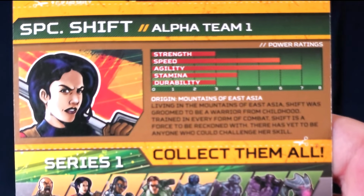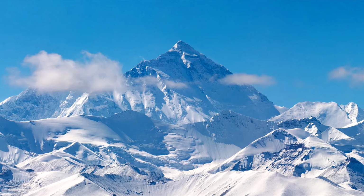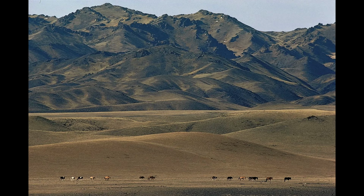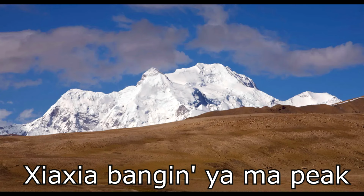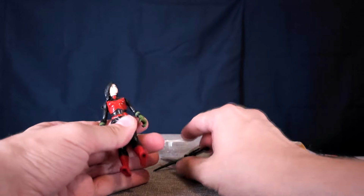Moving on. This here is shipped from the mountains of East Asia. Which ones? The Himalayas? Mount Fuji? The Gobi? The Shiashia Banging pick? Who knows? And you know what? For the price, this might be the most bang for your buck as far as figures go.